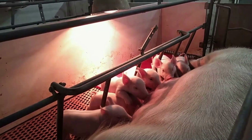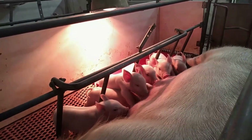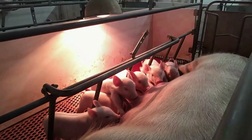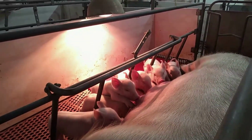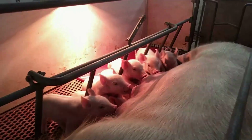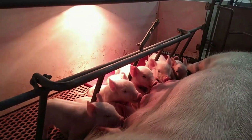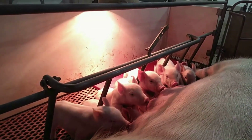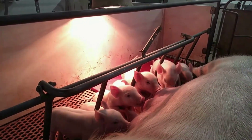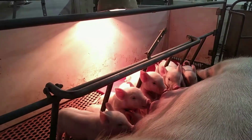And this is what we're looking for. This is absolutely what we're looking for. This is what we see with our commercial sows. You don't have to do too much to get them to lay over and raise 10, 12 pigs. So it's just about ready to let down. You can hear she's really vocal in the crate, which I just love from an active sow.